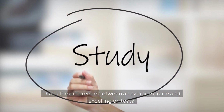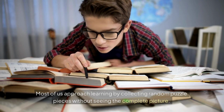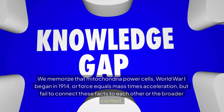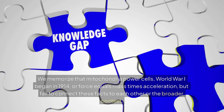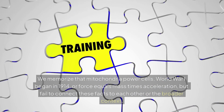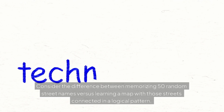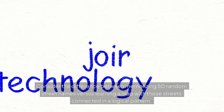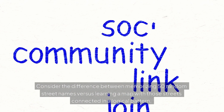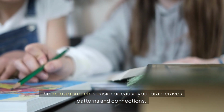Most of us approach learning by collecting random puzzle pieces without seeing the complete picture. We memorize that mitochondria power cells, World War I began in 1914, or force equals mass times acceleration, but fail to connect these facts to each other or the broader context. Consider the difference between memorizing 50 random street names versus learning a map with those streets connected in a logical pattern. The map approach is easier because your brain craves patterns and connections. Mental models provide the map rather than isolated street names.